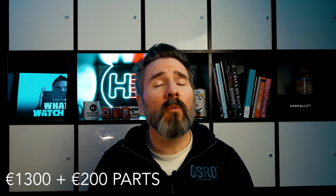It turned out it was a little bit more than that and I had to spend 200 euros in parts, but I paid 1,300 euros for this watch. With the parts in question coming to 200, so that's 1,500 euros. Now the last watch in my collection, as far as I'm concerned, is one of my favorite ones. I also think that it was one of my better deals that I got, but at the same time it was also a risky gamble with the price that I paid for it.